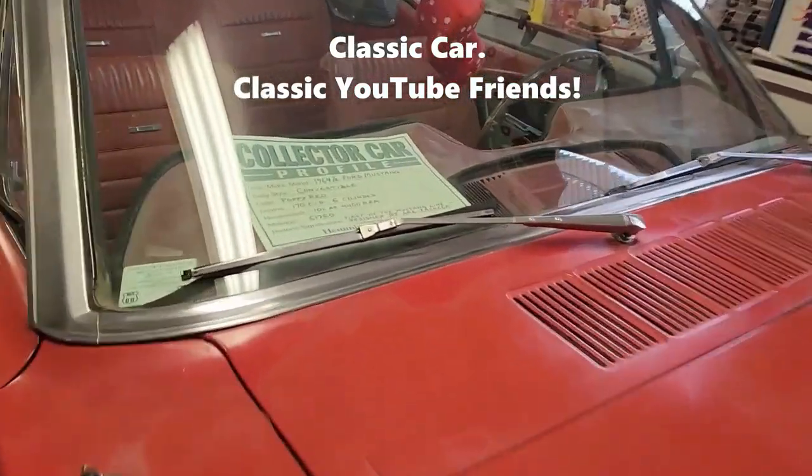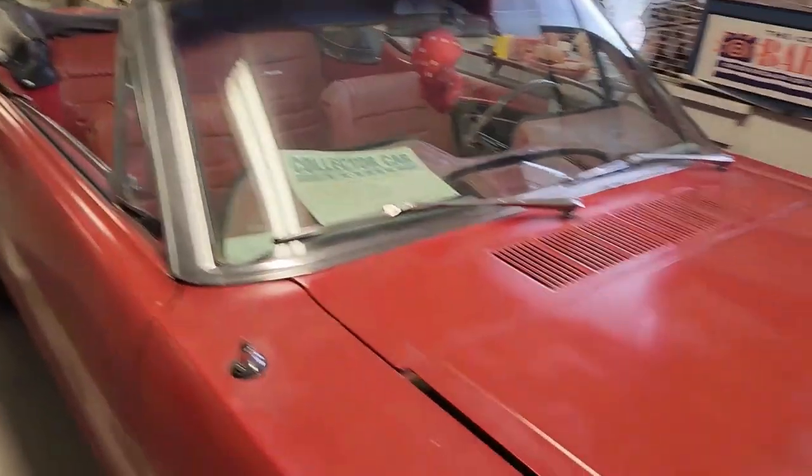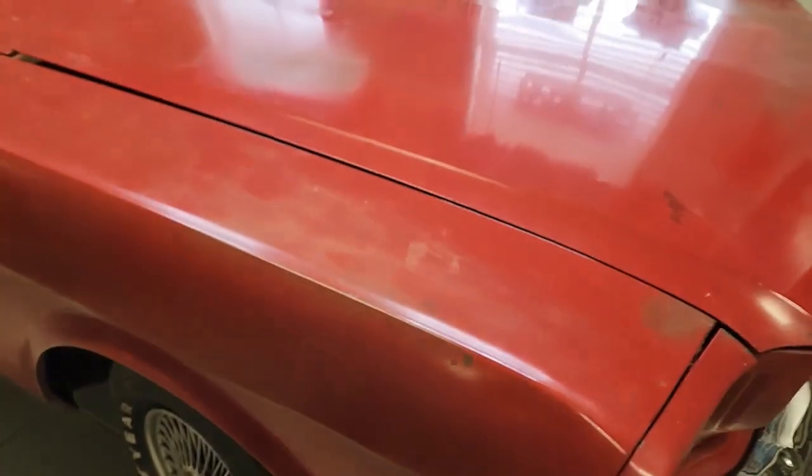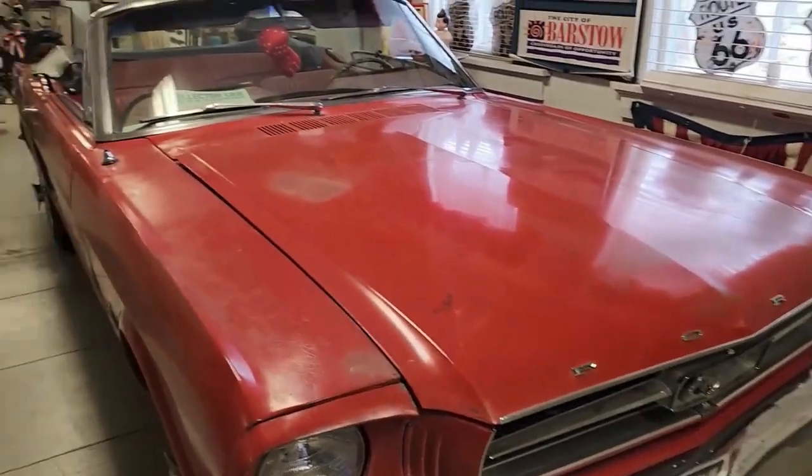Just take a look at it. Okay, this is the original Mustang. This is a 64 and a half. That's what I was wondering as I pulled up here.